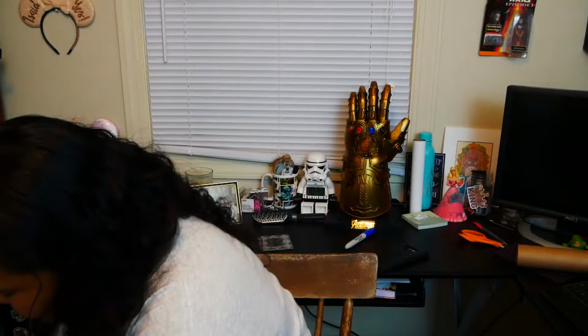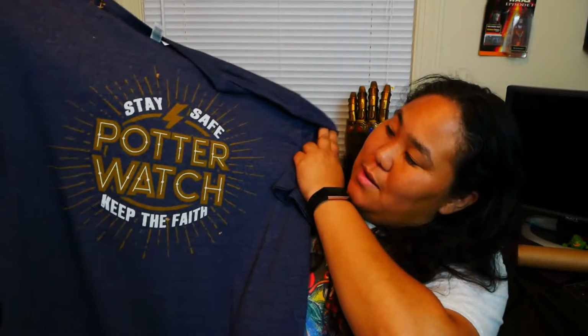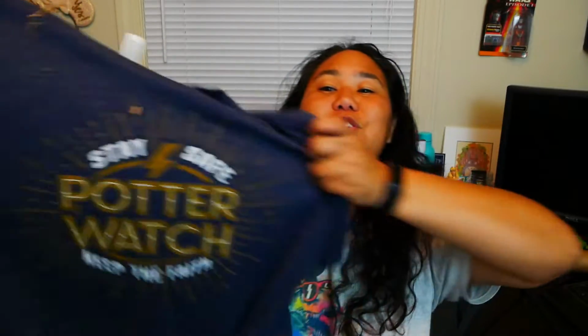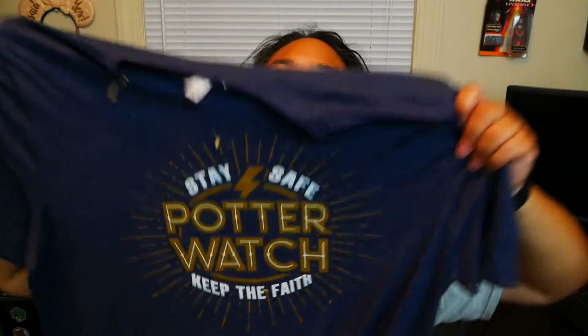Next is a t-shirt with all the doodads. I forgot what they call these little things. Okay, I think I got them all off. Let's see the shirt. Stay safe, Potter. Oh, Potter Watch. Keep the faith. That's an awesome shirt. Really cool.